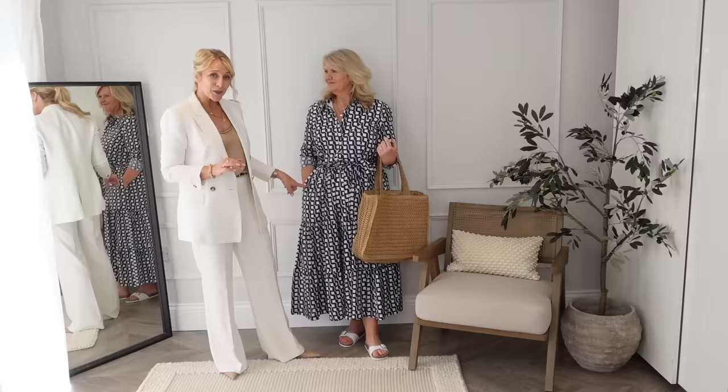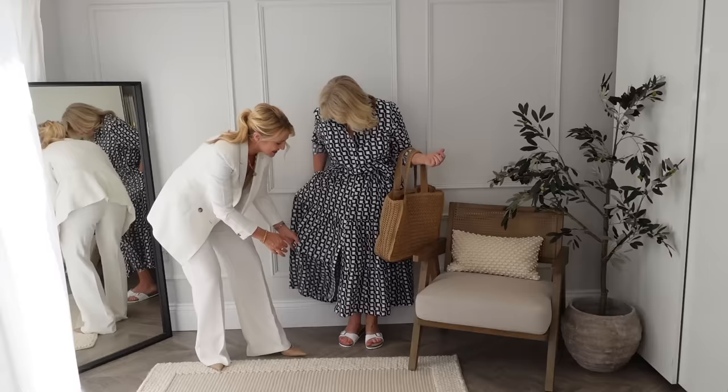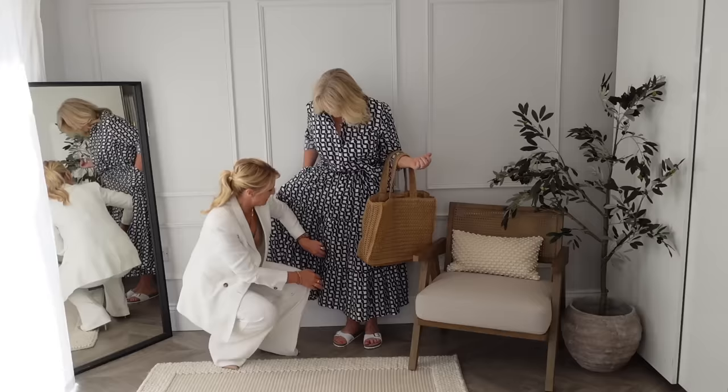Great. Okay, so a lovely dress here. This one is from Boden. It's 100% cotton. It's got the pockets in. It's got a lovely three-tier skirt. I'm not sure if you can make that out or not. And it's got the buttons down here. So I'd be opening those up a little bit more.